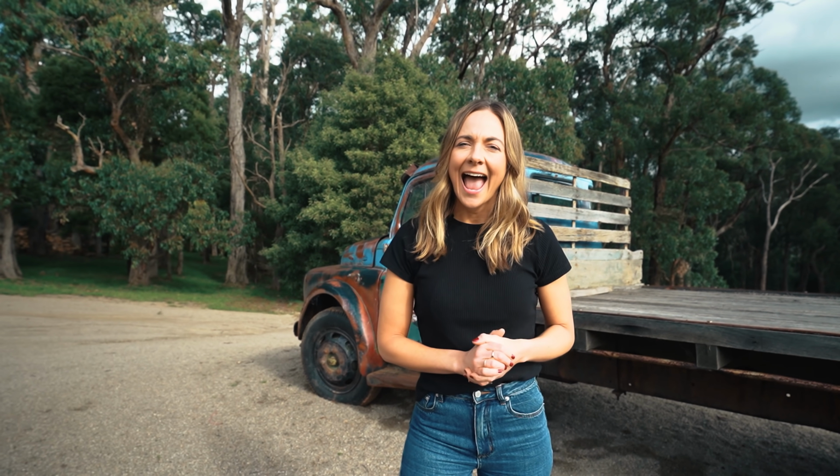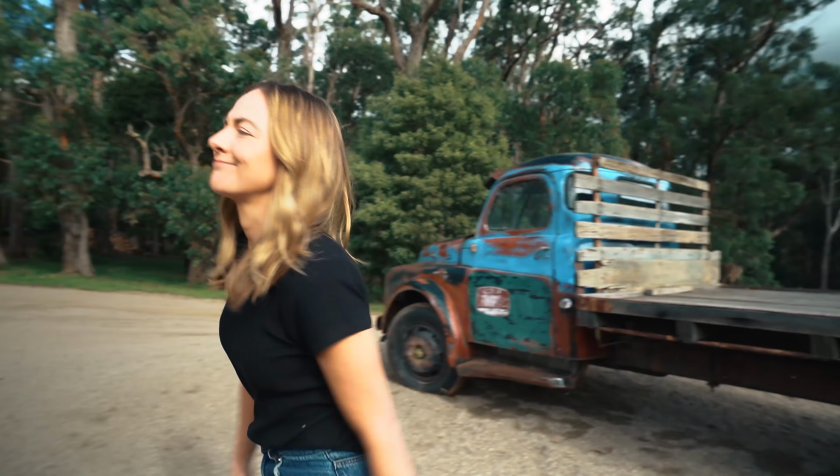Today I am in Red Hill and I'm about to take you through the Über Shed 2. This is a project that has been designed by Jost Architects, and let's just say it completely changes what you think a shed should be. It's kind of hard to put into words, so I think I better just show you. Come with me.